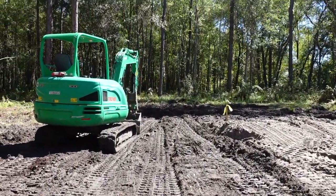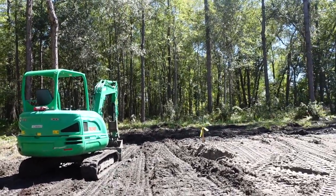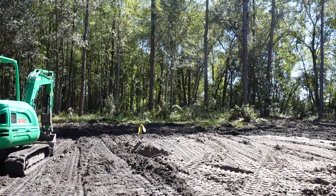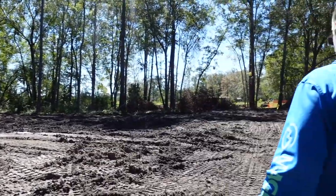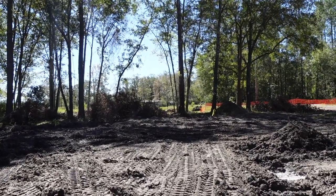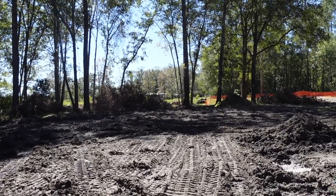I want the perimeter 6 inches lower than the house, so when it rains, the water will drain off the pad. And we can continue to build up the pad. That's the goal. There's still some areas that need to be dried out, so we just have to be patient. Wait for them to dry. And when they dry, then we can compact them, then we can add some more dirt on top.